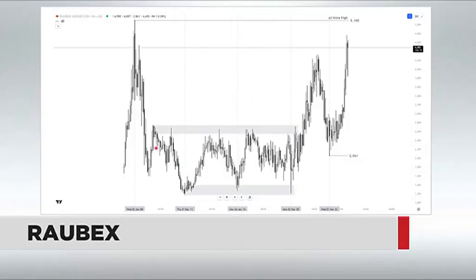So for a very, very long period, Raubex basically did nothing, really just trading sideways. Yeah. And then we started seeing a strong rally from March 2020 with a very, very sharp pullback. Very volatile stock, but once it starts going, it does go. So the question is, currently, is it still a good buy? And I'm a bit concerned whenever I see a stock accelerating towards a previous all-time high, especially one that was set way back in 2008.